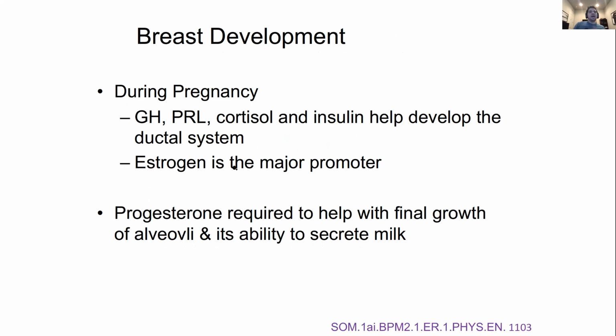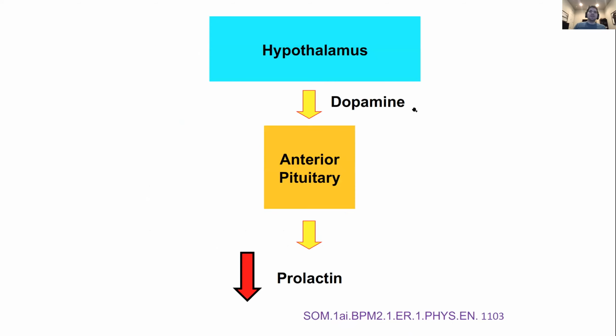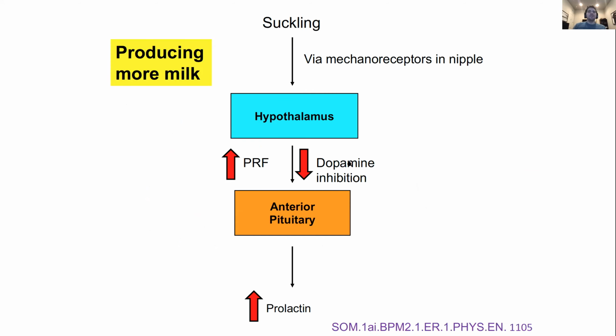Breast development. Estrogen is the major promoter. Progesterone comes in later on and helps with the secretion, or the ability to secrete milk. So we talked about this already. Dopamine has an inhibitory effect on prolactin. But if you see here, the mechanical act of suckling will help with dopamine inhibition.